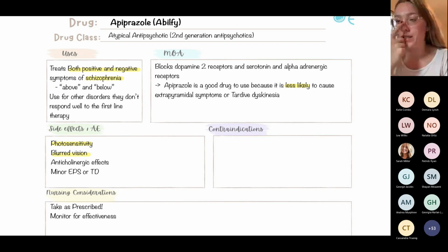Up next, we have our atypical antipsychotic. Atypical antipsychotics will treat both the positive and negative symptoms of schizophrenia. So they will treat the positive, the above the personality, the weird, wacky, crazy, while also treating those low symptoms of isolation and depression. Because it's second generation, they're less likely to have more severe side effects. Really, we are teaching them to practice safe sun with this photosensitivity, and it does have some anticholinergic effects, blurred vision, and as always, if you're on an antipsychotic, please assess your patient for extrapyramidal symptoms, tardive dyskinesia, all of what was on the slide before.